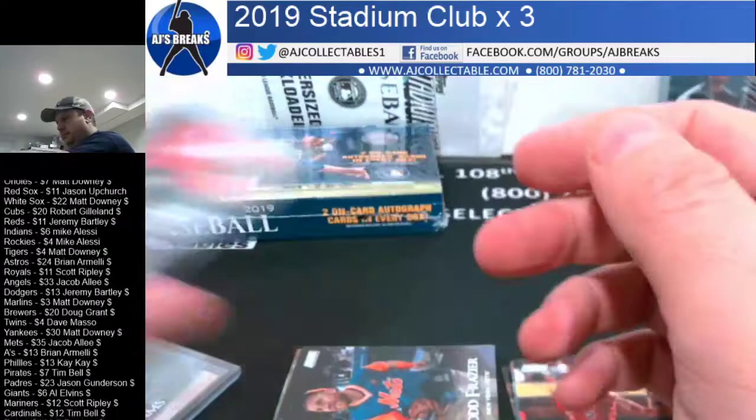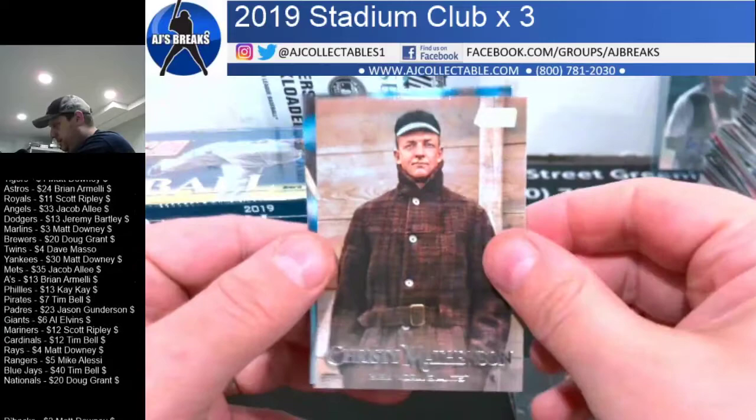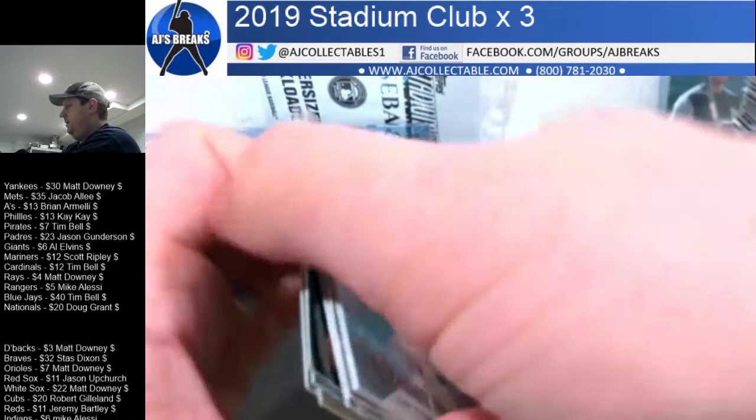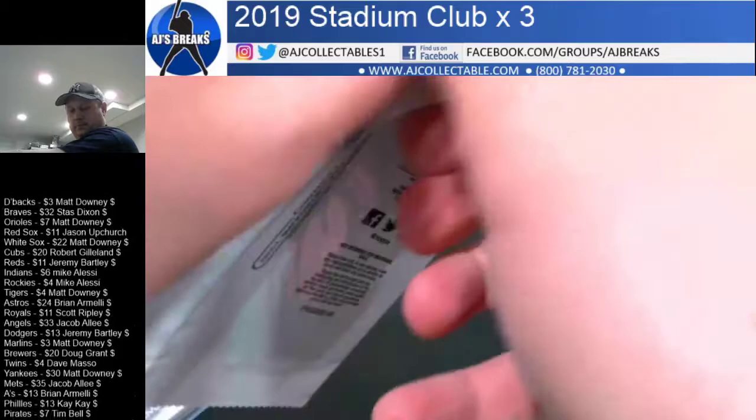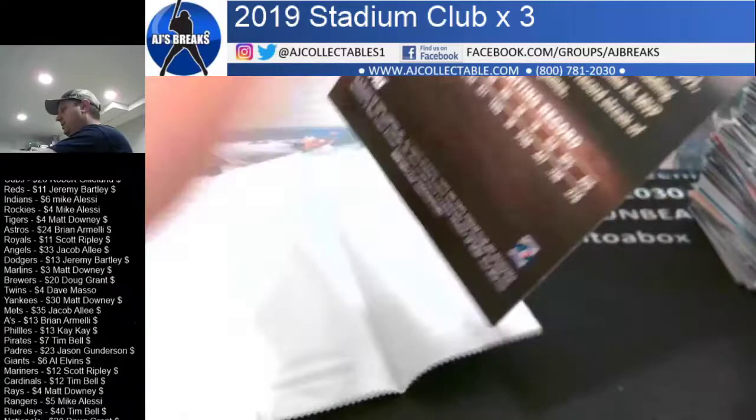Todd Frazier, Christy Mathewson, Corey Seager. And let's check out the jumbo. Yeah, Safe Ride Home is bogging down. It's going to be Cal Ripken Jr. Ace autographed. Orioles.